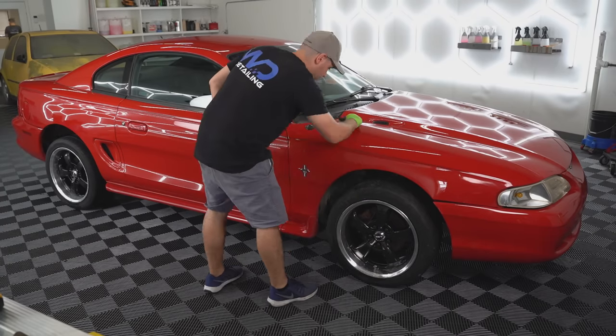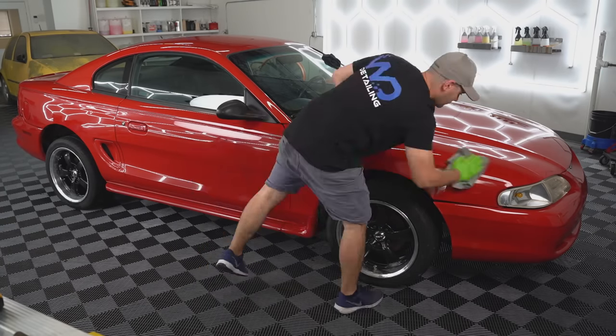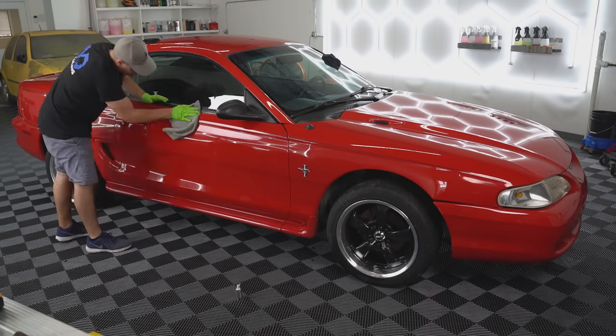So then we went ahead and finished coating the rest of the car. We put the wing back on, coated that, and then we tried to get it to start.